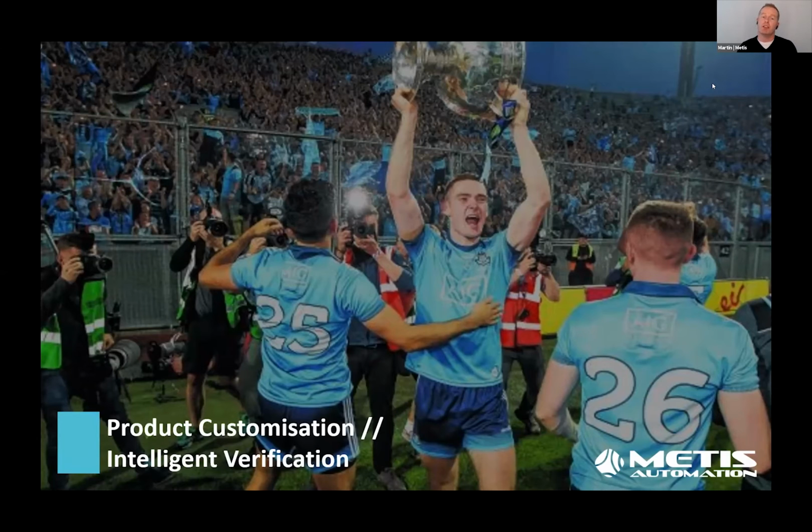But the challenge of this is it can lead to thousands of possible combinations that a manufacturing process has to contend with. And if just one mistake is made in manufacture, that can lead to a massive wastage of material, or even worse, potentially shipping the wrong product to a customer that can lead to permanent brand damage.